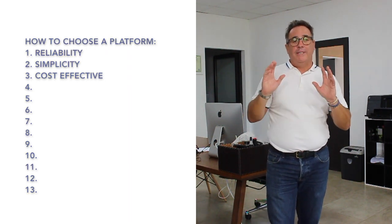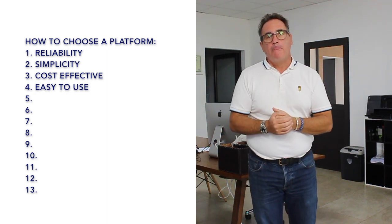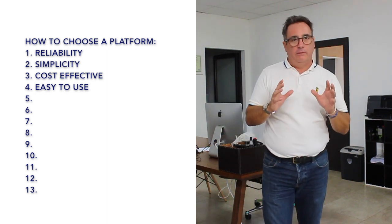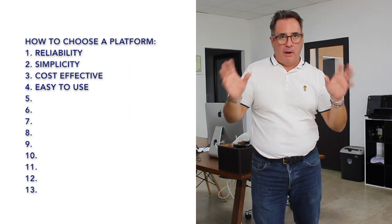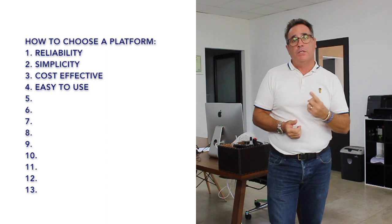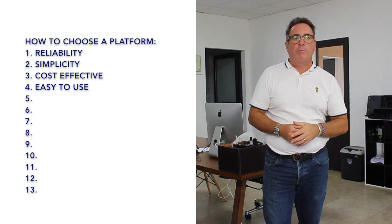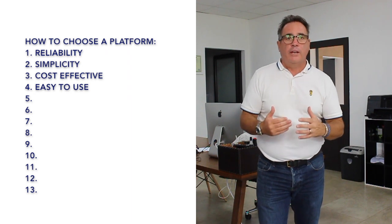Make sure the platform is easy to use. I refer to that, it's simple, it's intuitive. I do not like non-intuitive platforms. There are plenty of them out there. I really struggle with them. We traded once with what I consider to be the largest broking platform on the planet. We just could not get along with it.